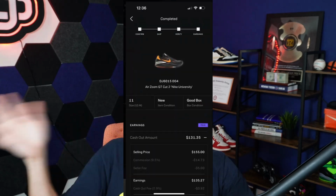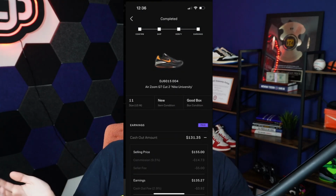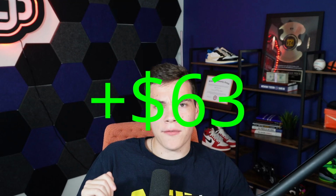I got a pair of orange GT Cut 2s, and that's one of my favorite basketball shoes to flip right now. Picked them up for $69. By the way, you can find these in-store and online pretty easily for similar prices. And I just sold one on Alias, which is GOAT, for $150. So a $63 profit, I believe, is what it was after fees.